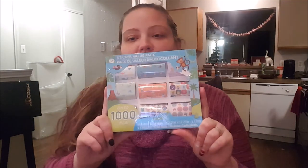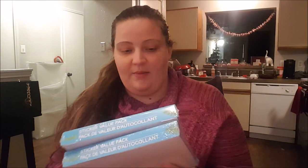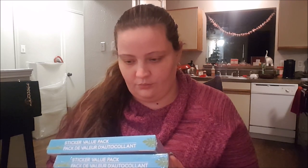So the next thing I got were some more of these. They had, I think, maybe four boxes left. I got two. This was the only kind they had left. I picked up one of these last time and two of the pink ones. I think I already put one of the pink ones in friend mail, and it went out. And actually, one of these was supposed to go out too from the other one, but I don't know, I must have forgot.